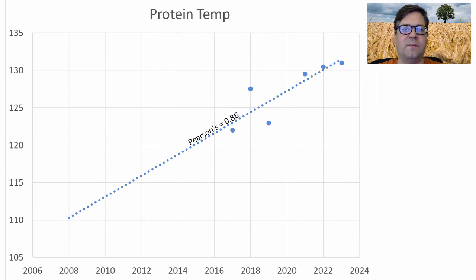The reason why I'm increasing the temperature on the protein rest, we're just seeing a big, strong correlation here. The Pearson's coefficient of 0.86 showing an increase in the temperature of the protein rest over time.